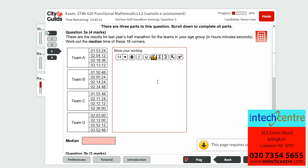So, the smallest will be 1 hour, 50 minutes and 48 seconds. We then have 1 hour, 53 minutes and 24 seconds. We then have 1 hour, 55 minutes and 48 seconds. We then have 2 hours, 3 minutes and 0 seconds. We then have 2 hours, 4 minutes and 12 seconds. We then have 2 hours, 5 minutes and 24 seconds.